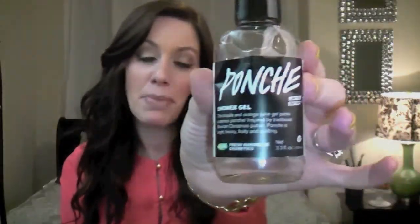Next, I finished up the Ponche body or shower gel from Lush. This isn't a full size. It just came in a package that I had gotten for Christmas from my sister-in-law. It says limited edition, but I think I've seen it there recently. It's really nice. I really do like it. It smells like tequila and orange juice.